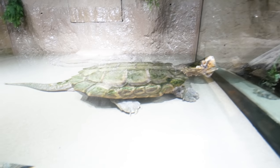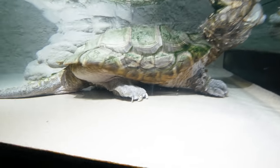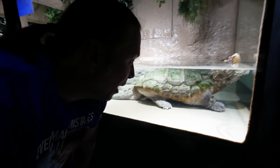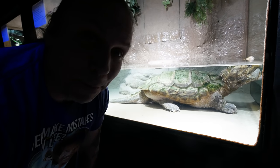Holy cow, hoo doggy, that is one big alligator snapping turtle. Oh my gosh, take a look at that thing. Oh my god, that thing is absolutely immense. That makes Bowser look like a baby.